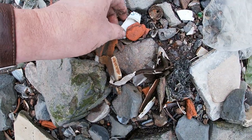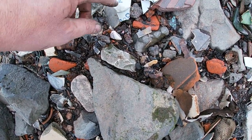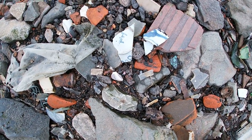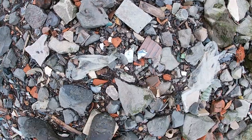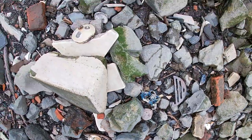I have the bowl here. There's another piece. Oh, nice. Not the same bowl, anyway. If I find the time, I'll show you which bowl it was. Must have it at home. So, back to the bank.